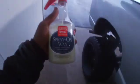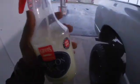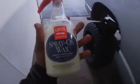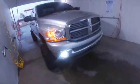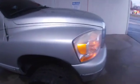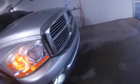I'm going to show you guys the stuff I tried using before compared to this right here. As you can see, it's a spray on wax. This is what I was using before, and this stuff really doesn't work as much as the other stuff I used, so I just stopped using it. But due to the fact that it's still going to rain, I didn't go through the whole car, I just did both sides. So I really didn't do a 100% job. I did like 85, 80%.